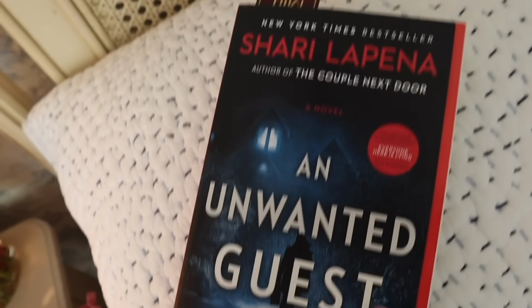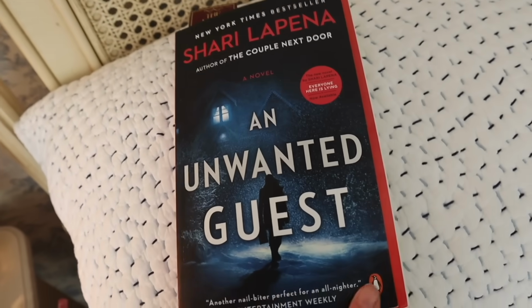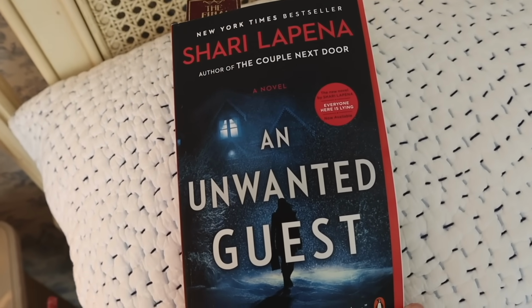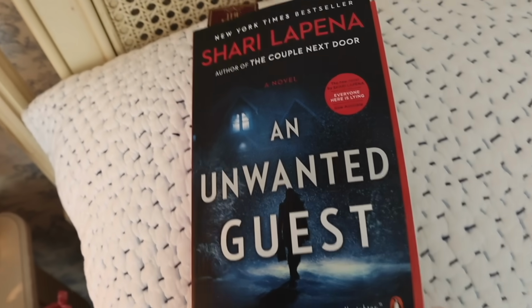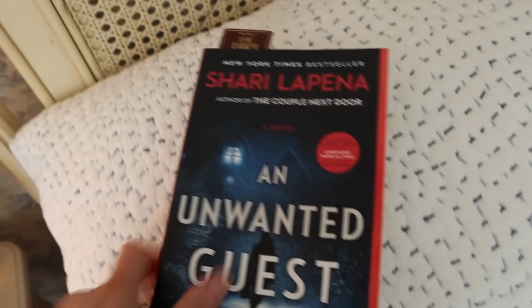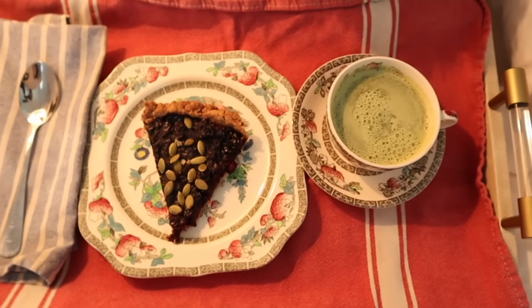So you know how much I love Agatha Christie. So anyway, I picked this up, and it really is so far reminding me of And Then There Were None, but like a modern take on it. So I'm enjoying it. I'm not that far in it. I just started it. So I'm looking forward to reading that and having my tea. Okay, I'll see you at dinner.